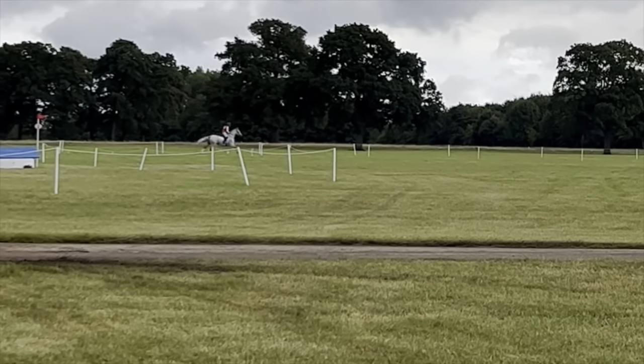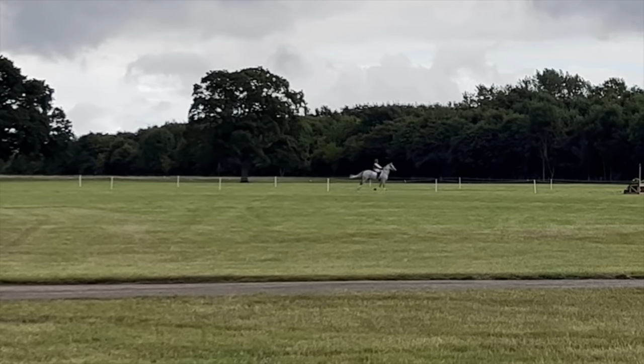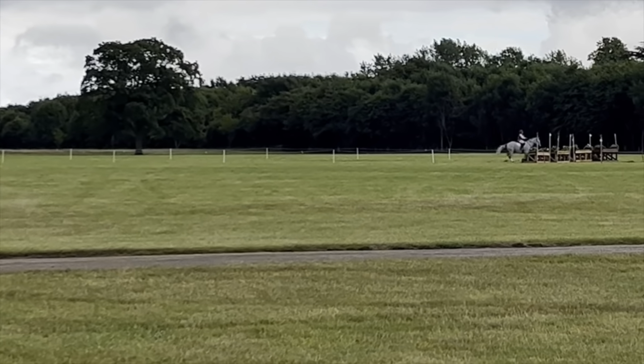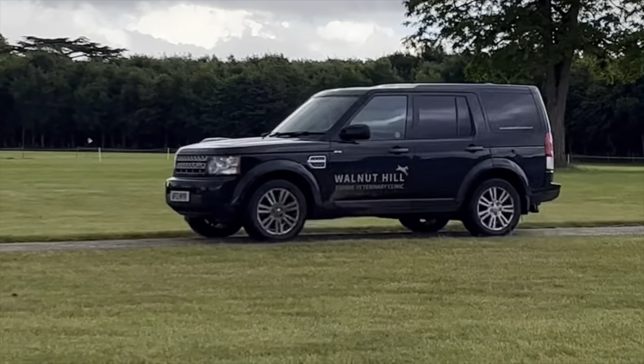But look at how much fun he's having just cantering around this course. It really did not cause him any problems, and I could easily see him cantering around the 100 course quite happily too.